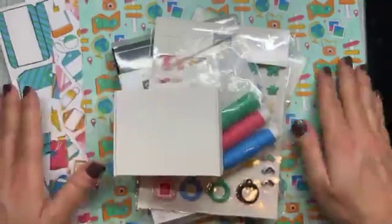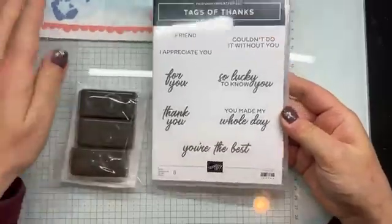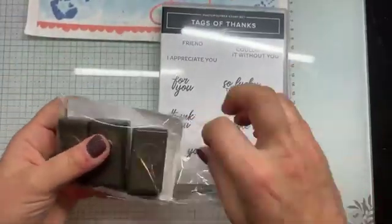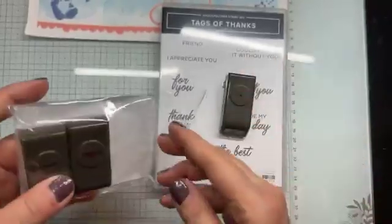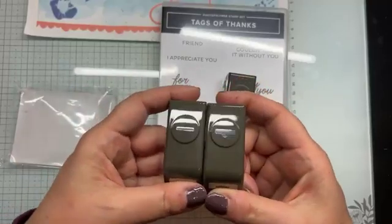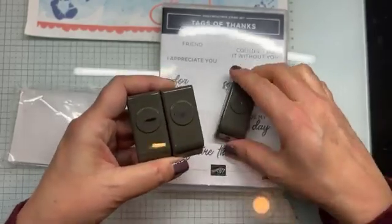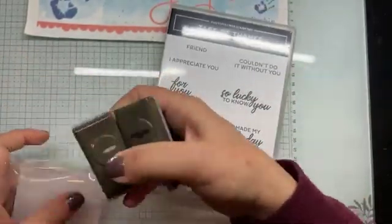Really easy. Okay, so now I have just a couple of miscellaneous things to show you. So a couple of really great sentiment stamp sets. So here's one of them called Tags of Thanks. And it comes with this pack of punches that does a tiny little hole. And then these do tiny little notches. So if you wanted to slip ribbon through, you could. So I'm very excited about that.